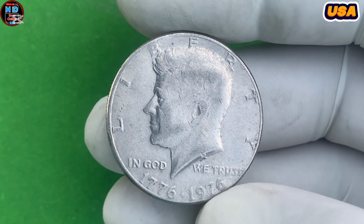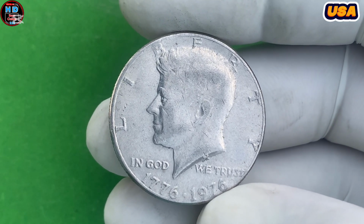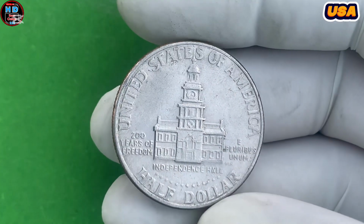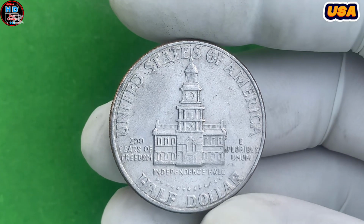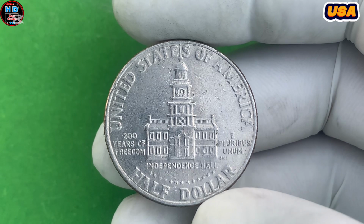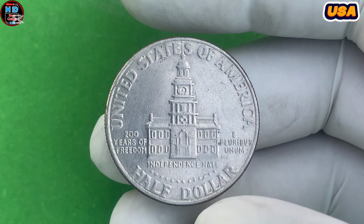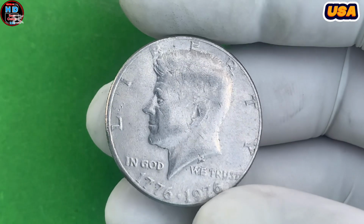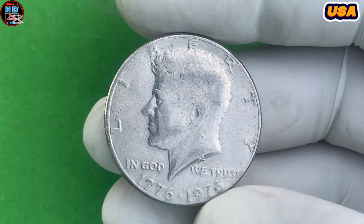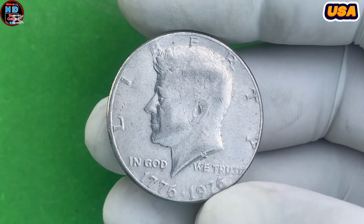This design was chosen to celebrate the nation's 200th birthday and is widely regarded as a symbol of freedom, independence, and patriotism. Over time, these coins have become not just pieces of currency, but collector's items. These special coins were produced in large numbers, but that doesn't mean every single one of them is valuable. Like any collectible, there are certain factors that determine the worth of a coin: its condition, its rarity, and any special characteristics it might possess.